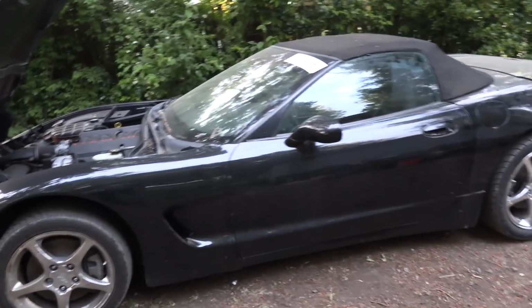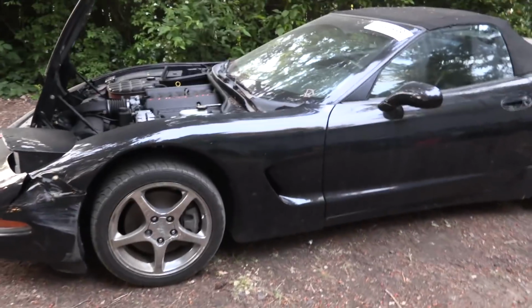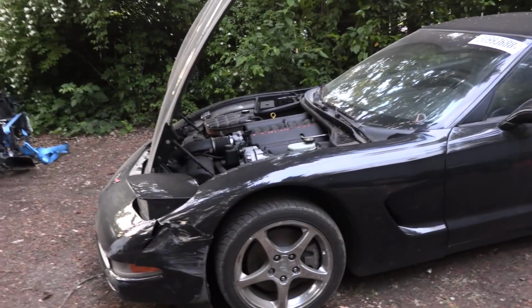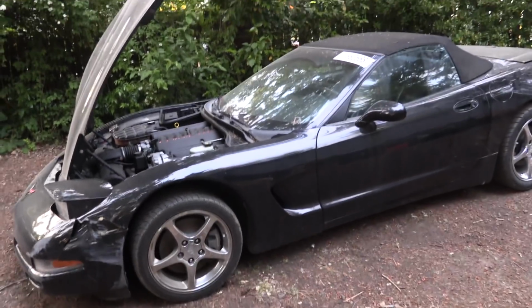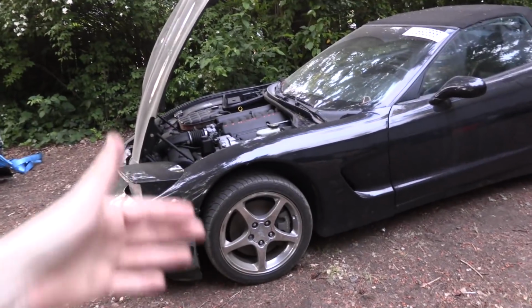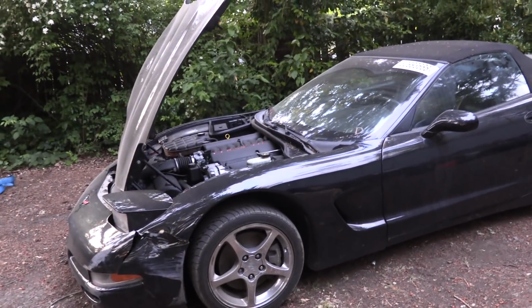And then obviously for safety, and to add a little bit of rigidity back, we need to build a complete exoskeleton on this car. So that is the game plan. A C5 Corvette, completely stripped down, exoskeleton, widened wheelbase with off-road wheels and tires and suspension.